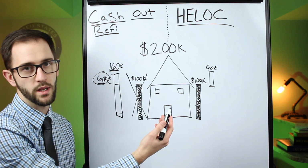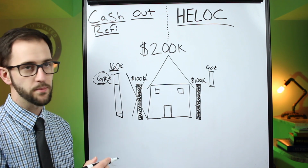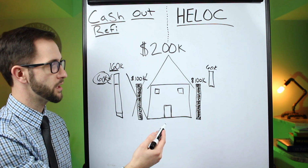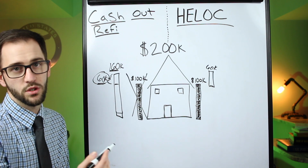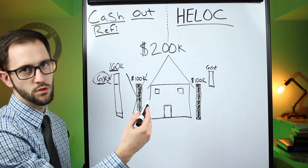or maybe you only need $20,000. But in that case, you would only pay for the amount you're using. So that's a huge benefit of the HELOC, is that you're not paying for an amount that you potentially might not even need, and you're not forced to use it unless you truly need it.